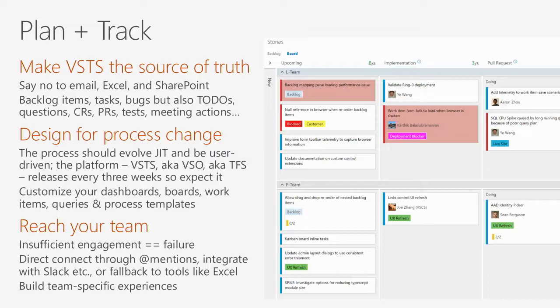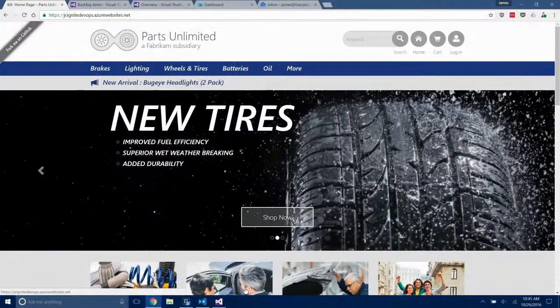So, with that said, with the idea of making this the one source of truth, using process customization liberally and trying to reach our team and engage them as much as possible, let's switch over to the demo machine and have a look at a few of these in action.